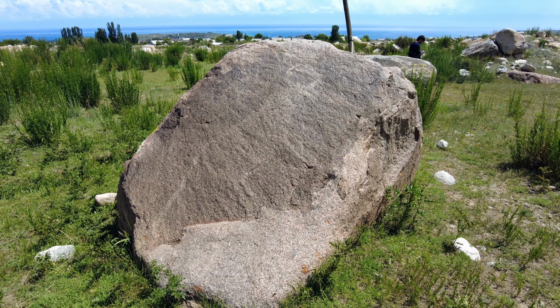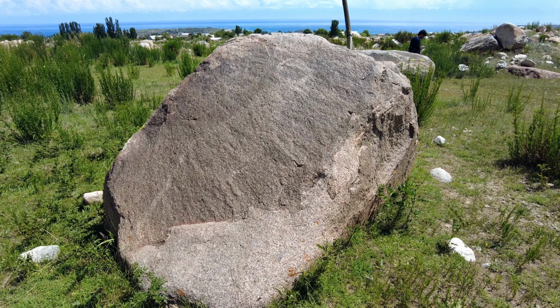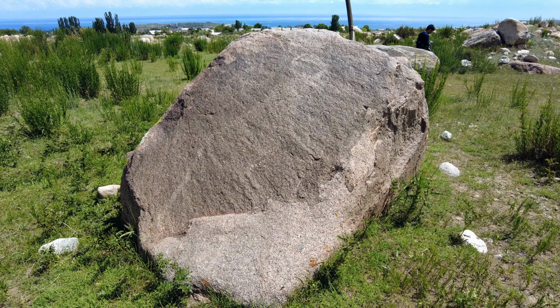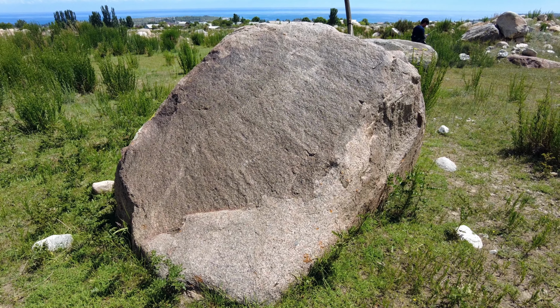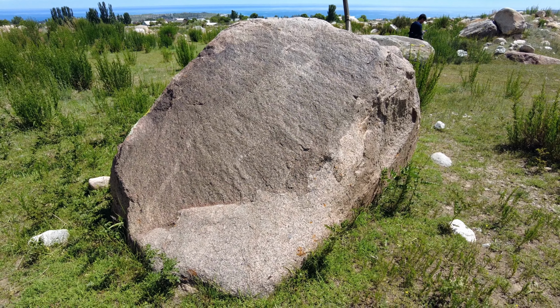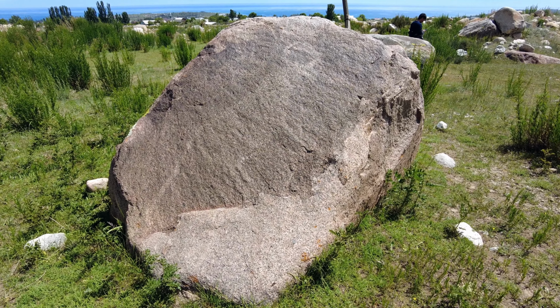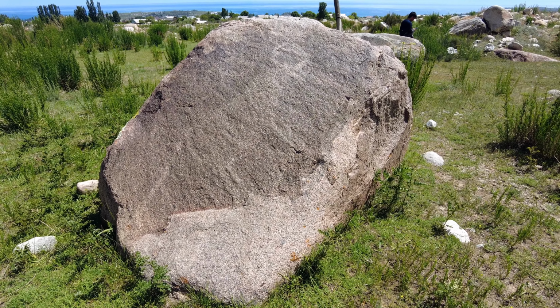Oh, wild boar. Or, depending on how long that stone has been here, mammoth. Yeah, to me it looks like a mammoth. But how old is the history here? And did they have mammoths in this area? Several thousand years ago, who knows? I don't actually know.